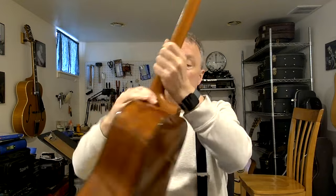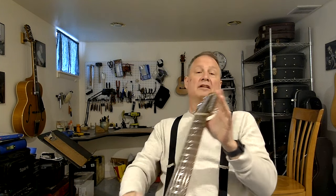I removed, I guess it was probably a little less than a millimeter from the heel area here, and then of course graduated it up on both sides, and then put it back on, and the neck now is at a perfect neck angle. The top of the fingerboard points directly to the top of the bridge. That allows me to have a nice decent sized saddle there, not too high, not too low, just right.